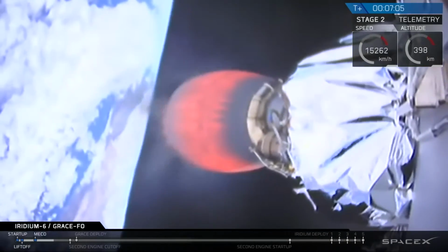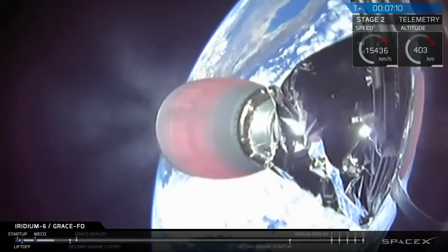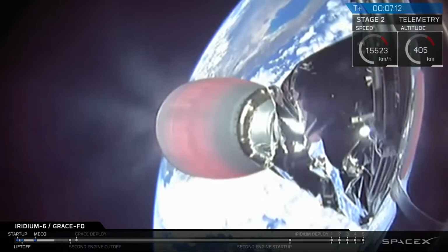7 minutes into flight. As I mentioned, we'll have 2 burns. In between will be a 42-minute coast phase between the end of burn 1 and the start of burn 2.